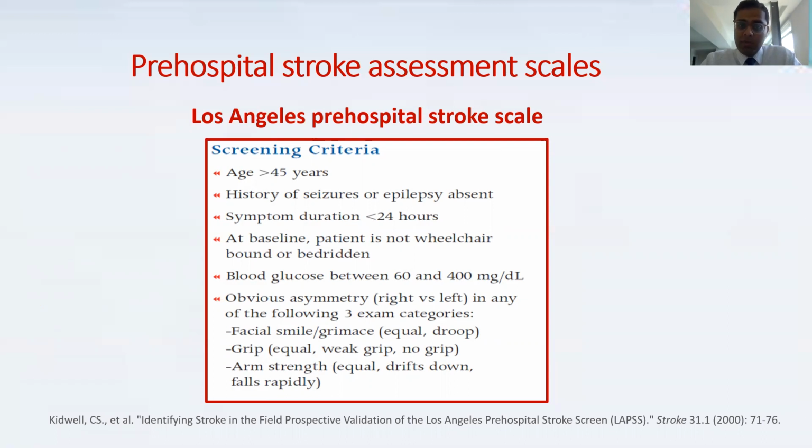You look for the duration of the symptom. If symptoms are less than 24 hours, you get a score for that. If patient is not wheelchair bound or bedridden at baseline, patient will get positive points for that. You look for the blood glucose. If it's less than 60 or above 400, you get a negative score for that. And of course, you check for clinical exam. Again, you look for the facial symmetry, grip strength, and arm strength. And based on all the clinical variables, a patient is said to have a positive or negative Los Angeles pre-hospital stroke scale.